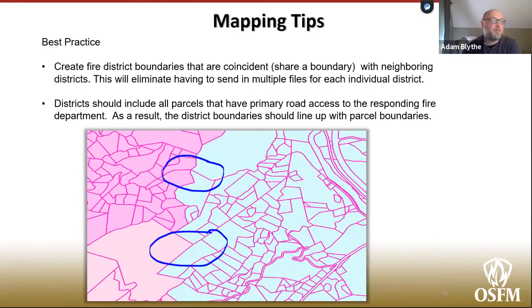So with that, I'm going to give you a couple of mapping tips before we head on over to questions. Best practice that we recommend is create fire district boundaries that are coincident, that share a boundary with neighboring districts. In other words, you've seen this before, parcel-based mapping. Create your districts parcel by parcel.